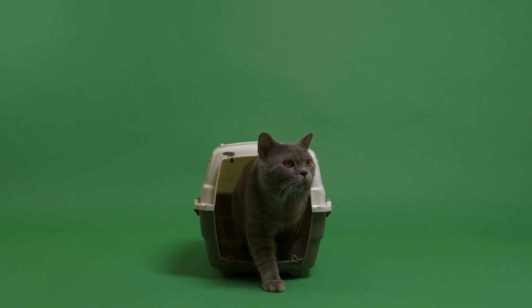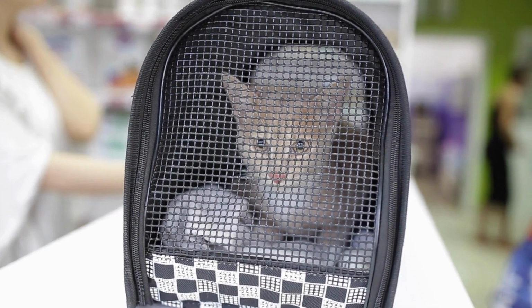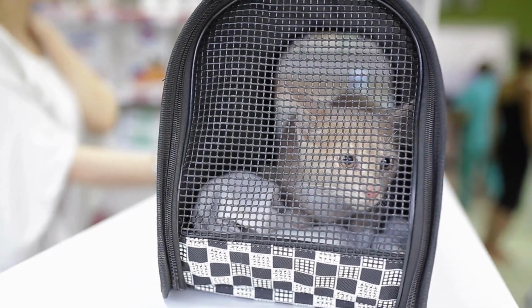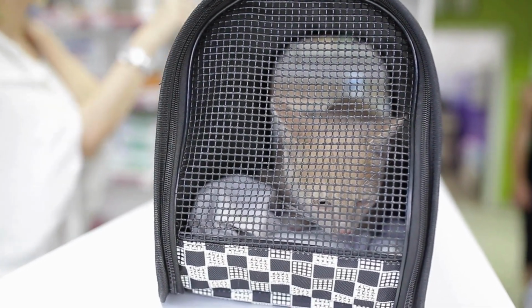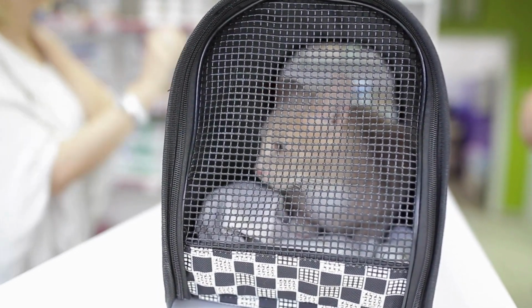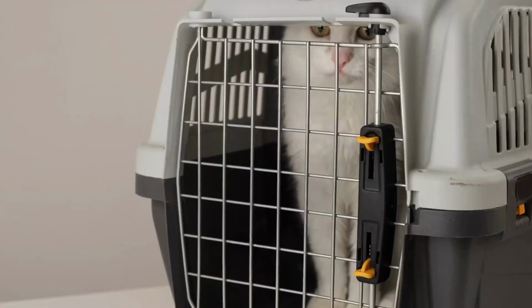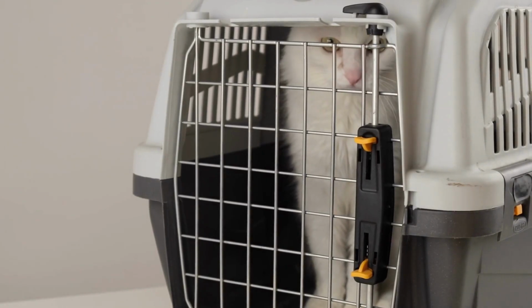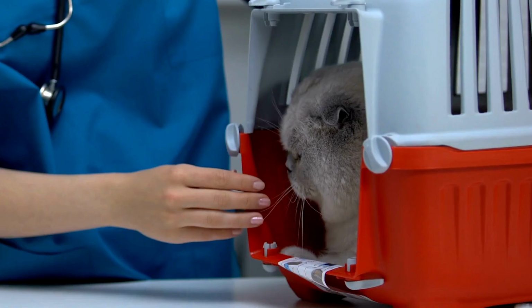Carrier training. Carrier training can teach cats that the carrier is a safe place to be, thus making traveling with your cat easier. First, leave the carrier door open and put a favorite toy or a treat inside it. When your cat enters the crate, give them some positive reinforcement like a pet or a chin scratch. Once your cat is comfortable, try closing the door. Start with just a few seconds and slowly build up as your cat gets more comfortable with the door being closed.